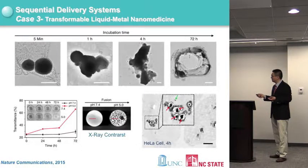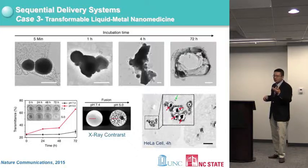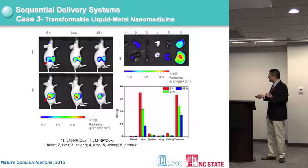And later on, we found that such nanoparticles, once fused together, have enhanced X-ray contrast. So potentially it can be a diagnostic reagent, not only to treat cancer, but also an imaging reagent, okay? And inside cells, they can fuse together to form bigger ones. And they can also target the tumor sites and shrink tumor size.